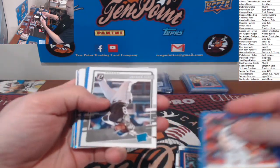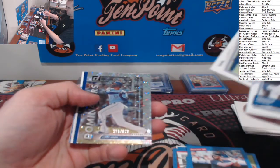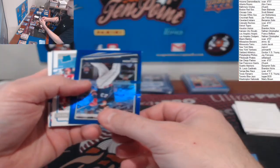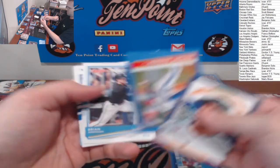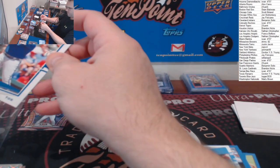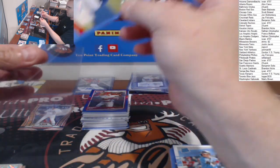Goldschmidt, blue. Logan Allen, rookie. Luis Robert, rated rookie. Munoz, rookie. Bradley, rookie. Altuve. Going to the Royals. Dominators out of 349. Jorge Soler. Nelson Cruz, blue. Eisen Diaz, rated rookie. Anderson. There's a Vlad. Base. Forrest Whitley for the Stros. Astros going out to Brandon. Congrats, Brandon.